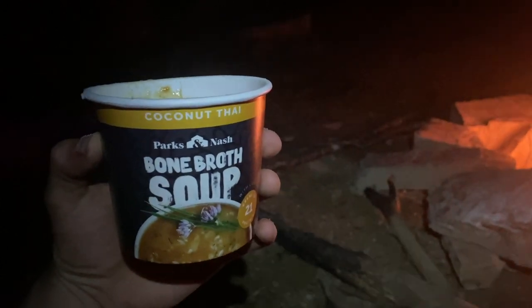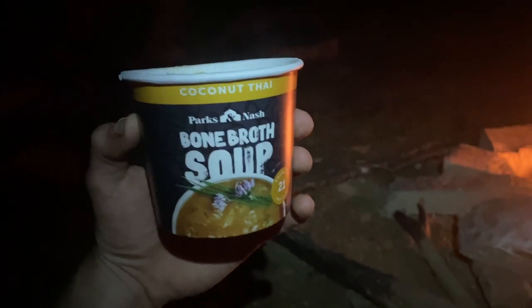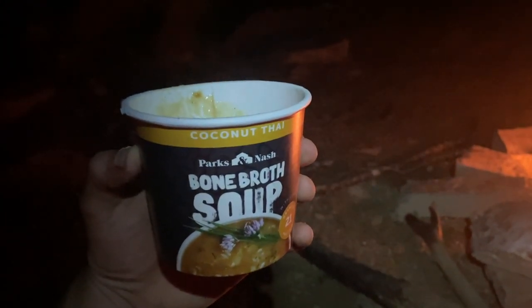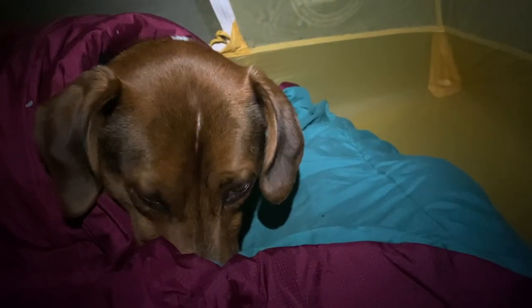Out tonight. It's pretty good. 21 grams of protein for a little under 300 calories. Can't really beat that for a soup. Say goodnight, Ronnie boy.